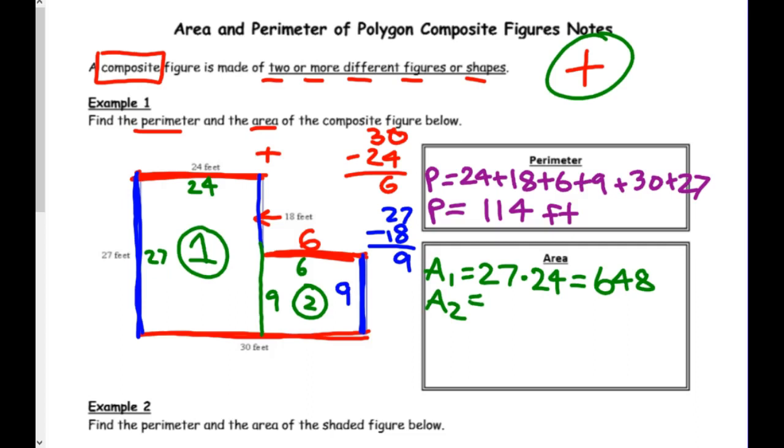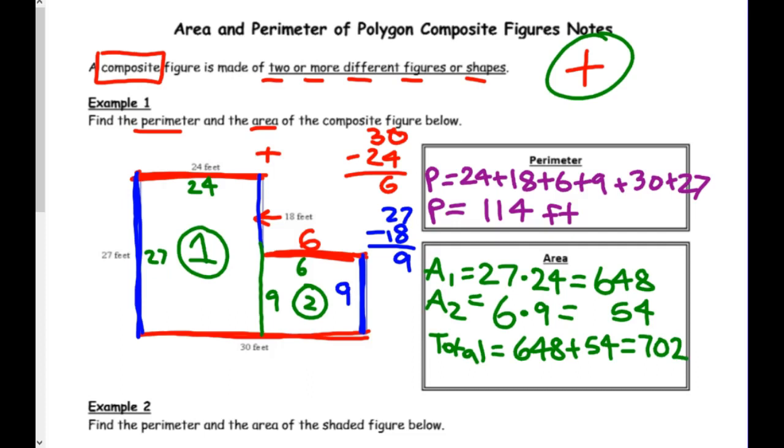And now let's find the area of the second one. It's another rectangle, length times width. So 6 times 9 is 54. The total, okay, is going to be A1 plus A2. Just add those two numbers together. 648 plus 54 equals, what should we get? 702, and my units are still feet, but they're going to be feet squared, or square feet, because we're talking about area, two-dimensional, okay? So taking a step back and thinking about this, again, we found two areas and added them together because this is a, what's the new word today? Composite figure.